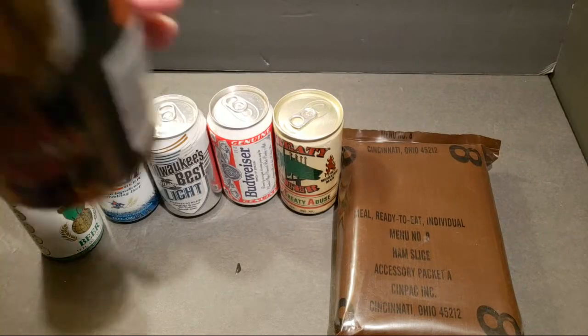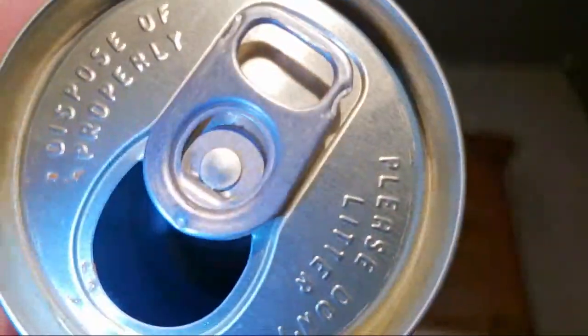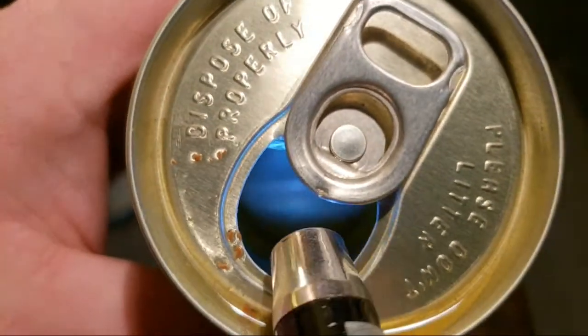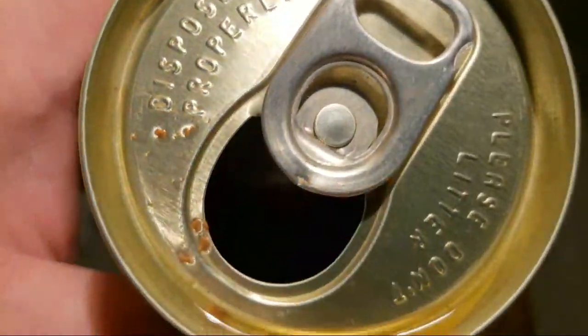Oh boy, I wish you could see inside this can. Maybe you can. Hang on, let me get my little light out. Excuse me. Sorry, guys. Hang on. It's not going to work.